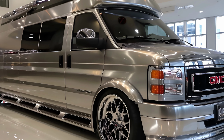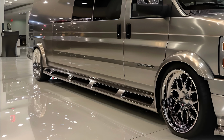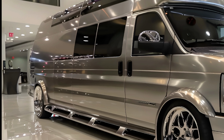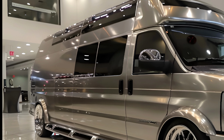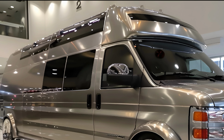Today, the 2026 GMC Savana Explorer represents the pinnacle of luxury travel vans, blending rugged performance with first-class comfort. This is not just a van, it's a statement of power, style, and adventure.